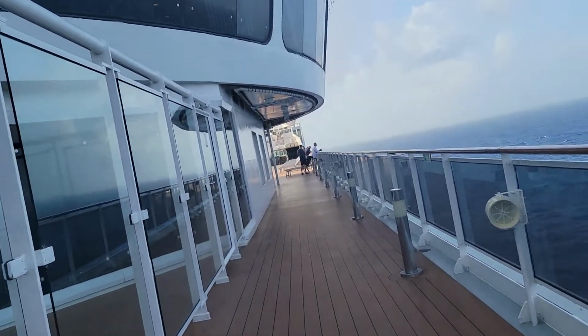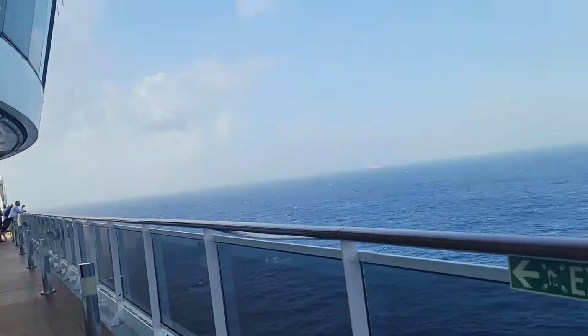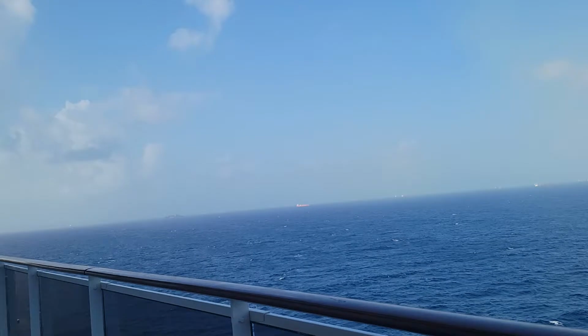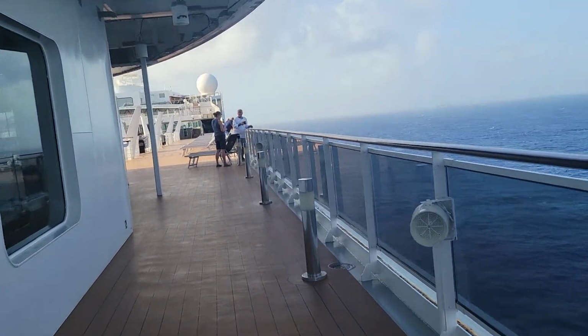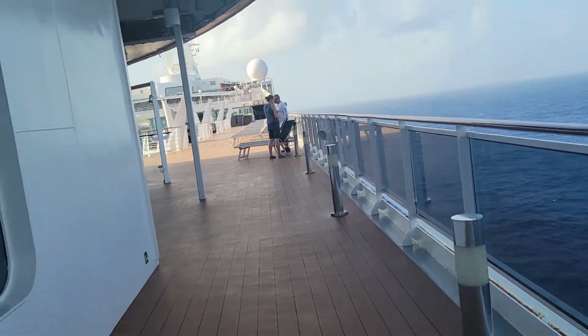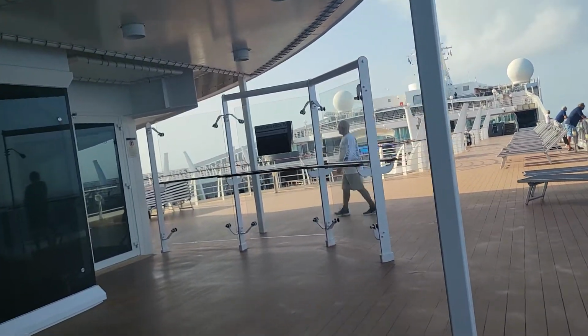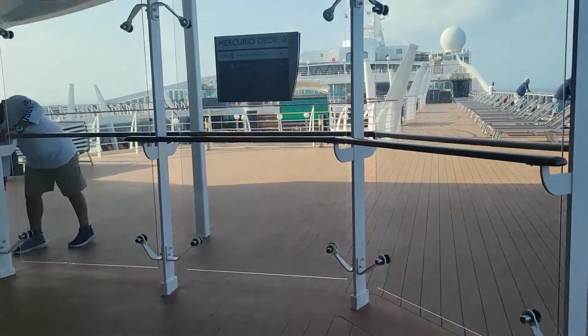There we go. So I think we've come all the way around. We're back by the LPG ship, which I think is just sitting there, maybe waiting to go into dock because we're not going very fast. And that's it. We are back around and back to you.